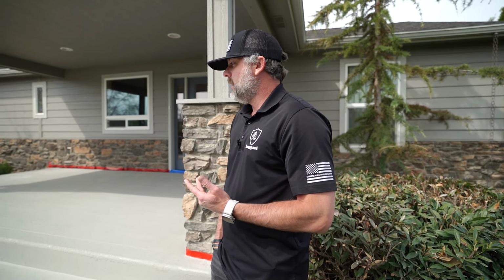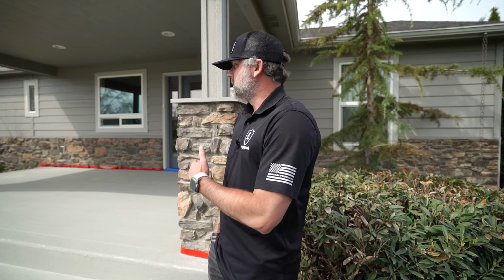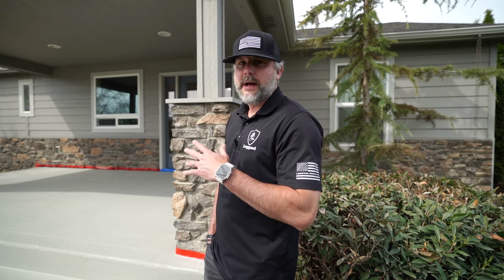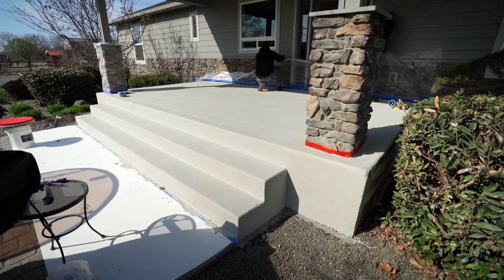And then tomorrow, I would say we wouldn't have more than like 5-6 hours max on this whole project. And so, again, that's why I said these smaller projects like this, they're money makers, and everybody has concrete that's jacked up, front entryways, walkways, patios, you name it, you're gonna come across projects like this.